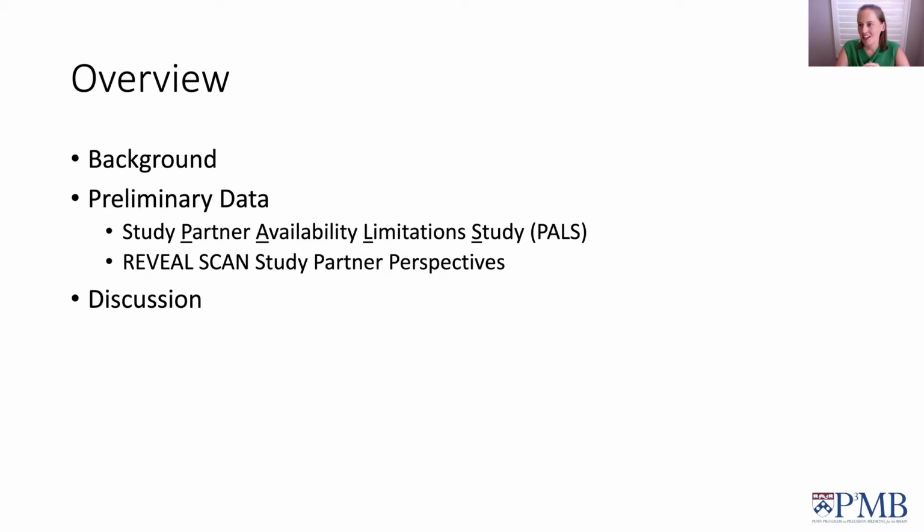And then I'll share preliminary data from 2 studies I've been working on. The first of those is the Study Partner Availability Limitations Study, or PALS, and the second one is the RevealScan Study Partner Prospective Study. And then at the end, I look forward to discussion with all of you. I'm happy to save questions to the end, but if you have any questions or need clarification as I go through, please feel free to jump in and ask.